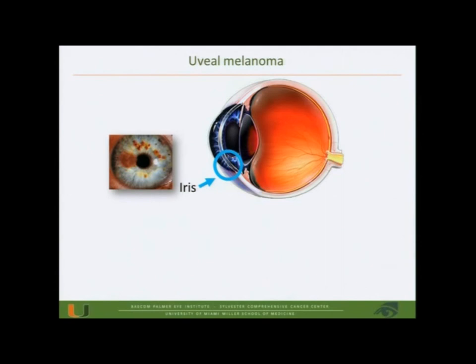The uvea is a strange word that represents a tissue layer within the eye between the white coat on the outside of the eye, the sclera, and the retina on the inside, which is the visual part of the eye. This is a very vascular tissue that contains a lot of melanocytes.